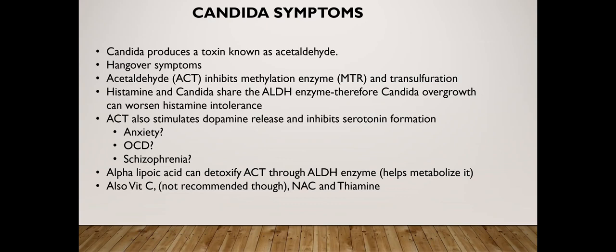Now you could do alpha lipoic acid, which a lot of people are taking on the protocols. I like the one that has biotin in it because alpha lipoic acid can detoxify this acetaldehyde through enzymatic activity, helps metabolize it. And on top of it, you've got the biotin, which also helps Candida go from hyphal form back to its commensal form. So the combination of those two is great. That's why I put you on the protocol with that. Vitamin C can too, but I don't recommend that because it can increase oxalates. So 500 milligrams is the max. And then N-acetylcysteine and also thiamine.